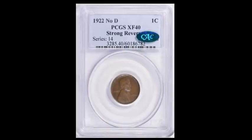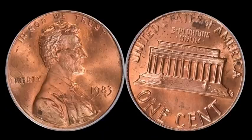These are the most desirable because they have a fully struck reverse, and that's what a lot of collectors and investors want. All right, no surprise. The final coin of the list is the 1983 Lincoln Memorial Cent with the doubled die reverse.